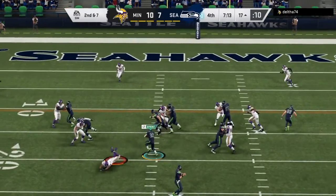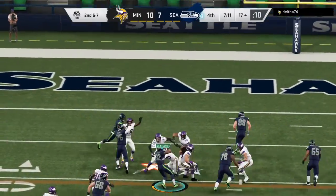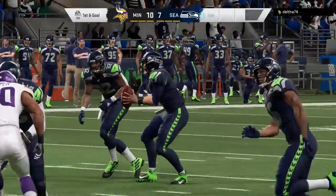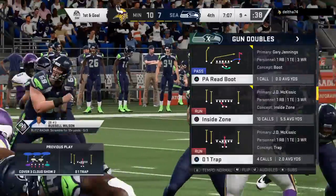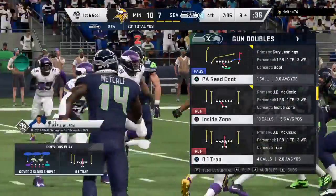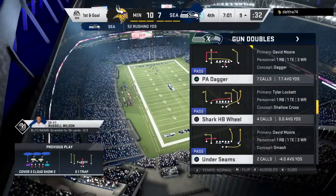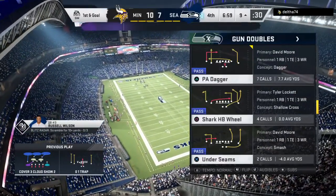They run again with Carson. And now they're inside the 10 as he's brought down at the 9. That one a first down pickup of 8. I think they like this drive a little bit better there, partner. Running game helping out, picking up some of the slack. Because remember the last drive, they went 3 and out.